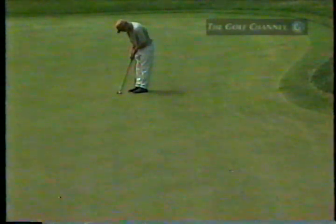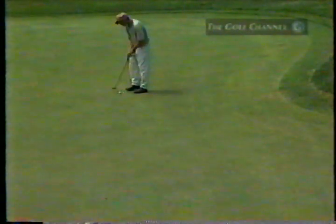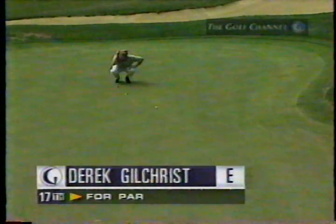Chris Hunsucker for par at 17. Make that Derek Gilchrist. He had to back way off, saw some head bobbing over the green. The green sits up a little bit. Behind the green is trouble where you saw him, and there were some fans kind of rustling about back there.